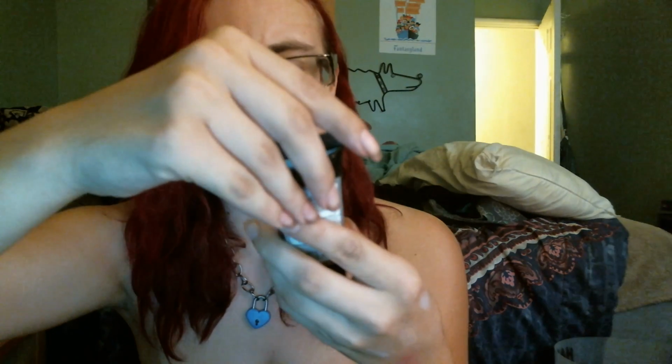The first thing I grabbed was this Wet n Wild BB cream. I have mine in the shade, is it Fair? A016 Light. I have not played around with this yet, but I'm excited to play around with it.